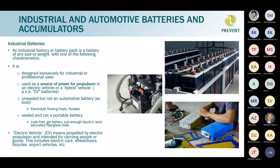They can be used as a source of power for propulsion, mainly. Also, you have the batteries from the boat. From time to time, you will see EV, electric vehicle, meaning electric car or electrically propelled vehicle. This includes wheelchairs, bicycles, airport vehicles.